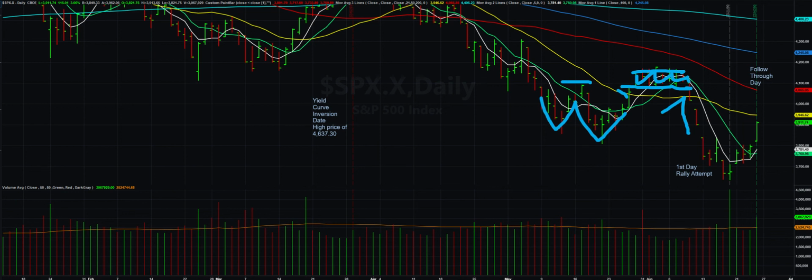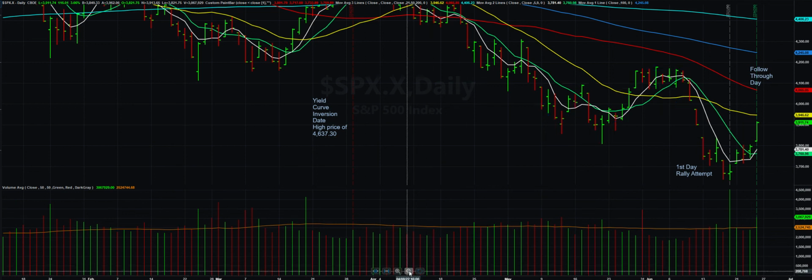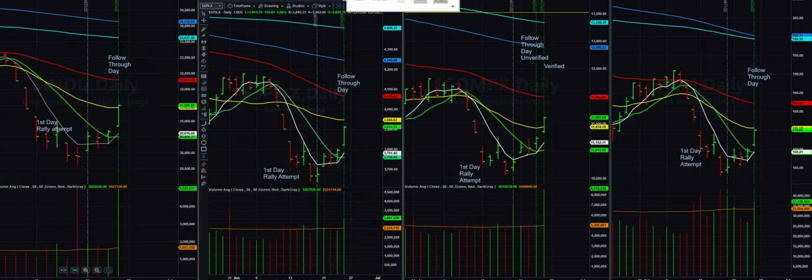The one before that, we got a halfway decent little pop, and then it failed. So now let's see what's going to happen with this follow through day. Is it going to give us a tradable rally? Well, we'll have to see if it's going to give us a tradable rally.